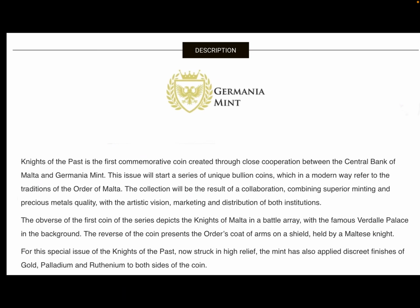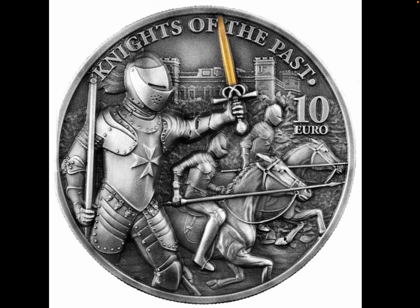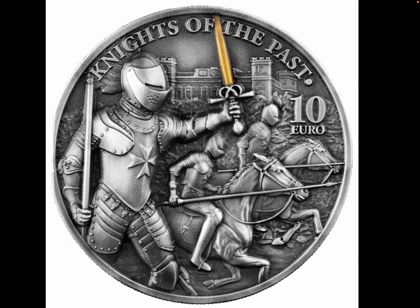The collection will be the result of a collaboration combining superior minting and precious metals quality with the artistic vision, marketing, and distribution of both institutions. The obverse of the first coin of the series depicts the Knights of Malta in a battle array with the famous Verdala Palace in the background. So this is what they mean about the knights charging for their fight, and the palace is just in the background.